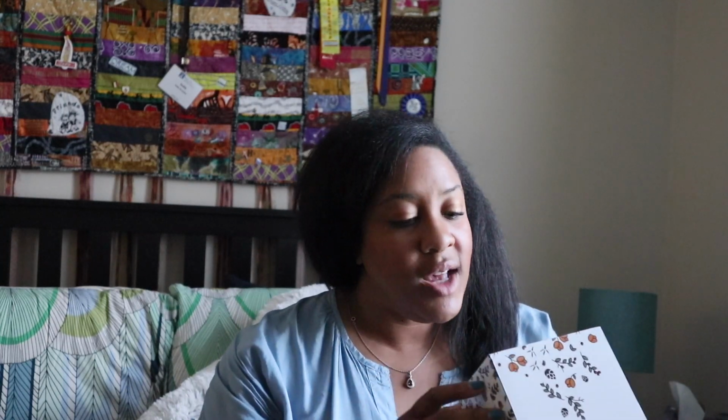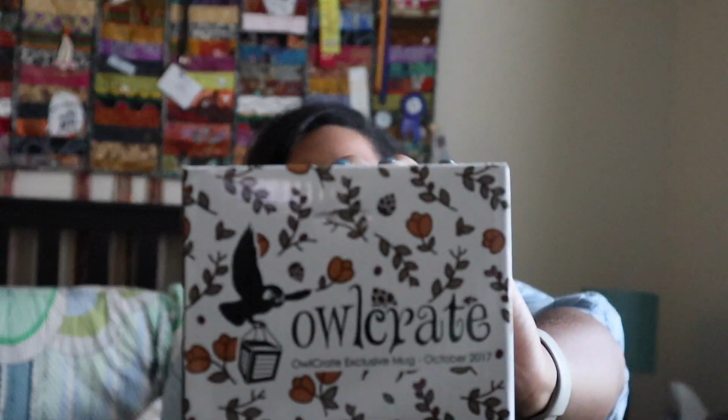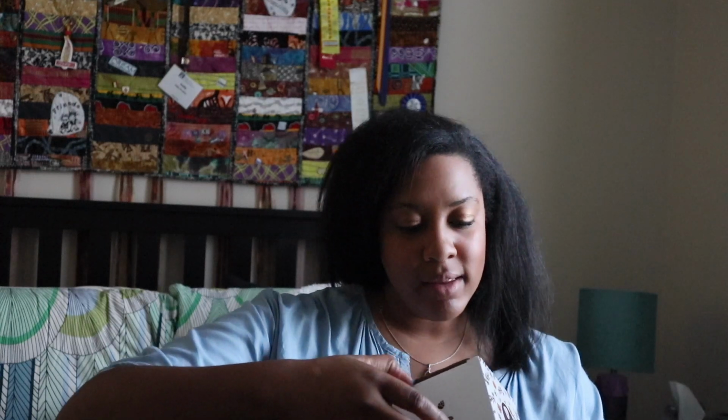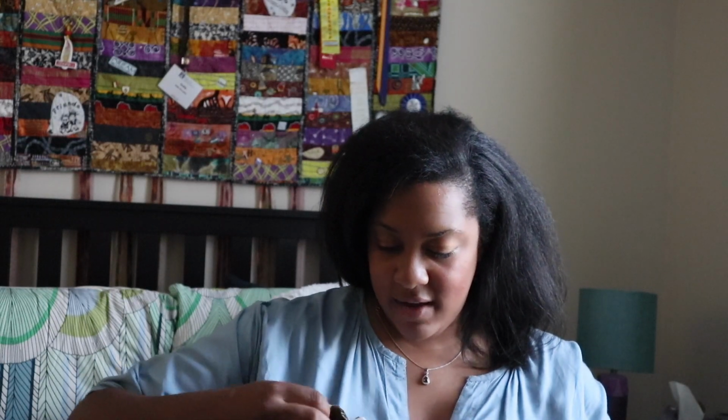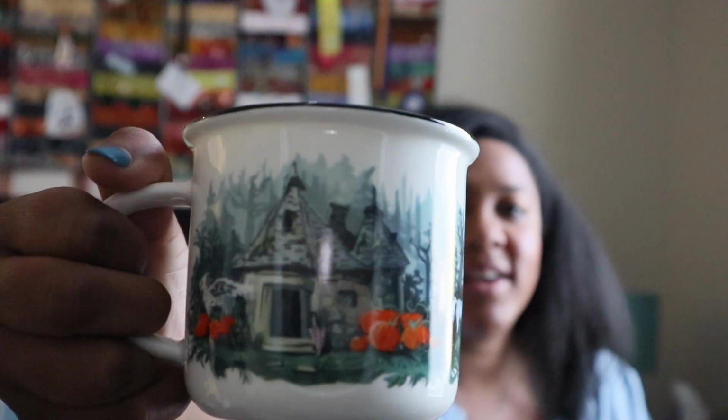It's tricky to rock. So our OwlCrate exclusive mug. Obviously that's not the mug. It is dishwasher and microwave safe, which is so importante. Oh, love it. Oh, Hagrid's house. Buckbeak. Oh, the unicorn. Oh. So, it definitely has some wonderful artwork in here.